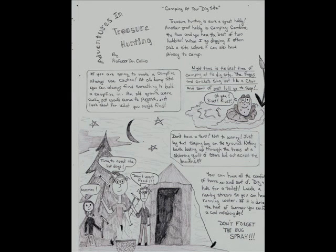Adventures in treasure hunting. Camping at your dig site. If you're going to make a campfire, always use caution. At old dump sites, you can always find something to build a campfire in. An old graniteware cooking pot would serve the purpose. Just look about for what you might find.